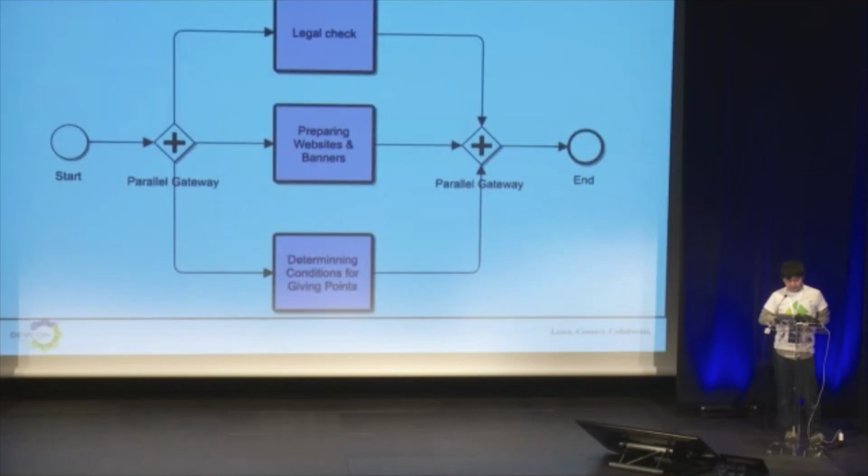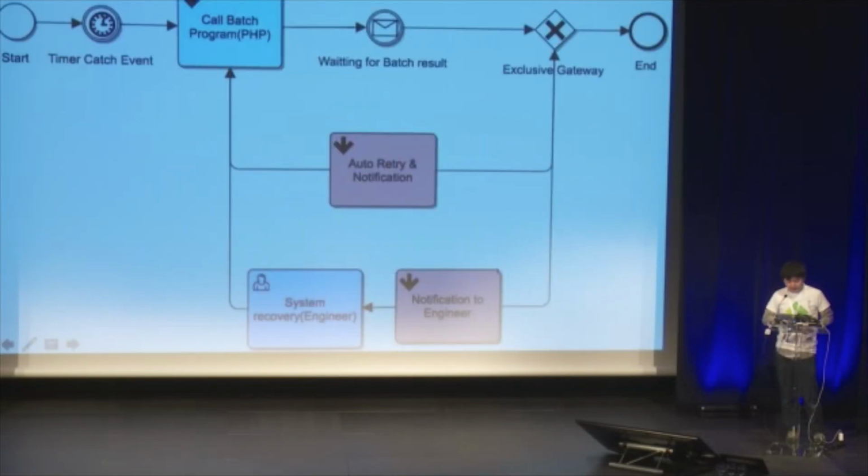Here is the second sub-process, for preparing the promotion. This sub-process will execute each preparation task in parallel. For example, legal procedures, making a website and banner, and data mining the conditions for giving points. And next is the last sub-process, for execution of the promotion.